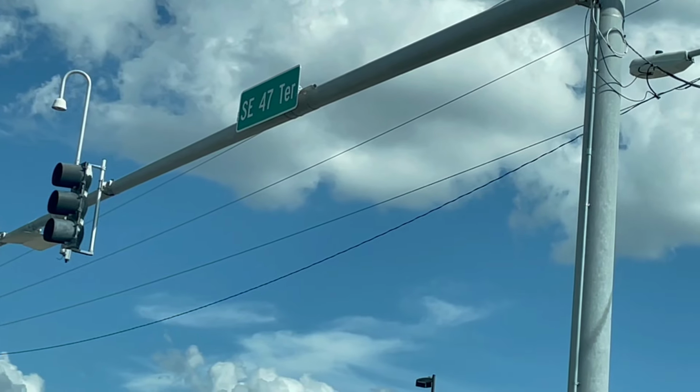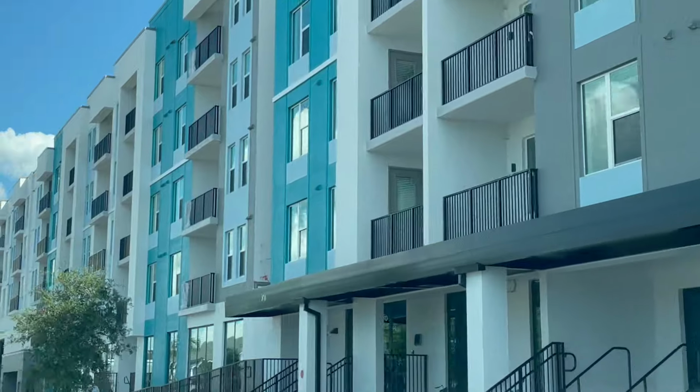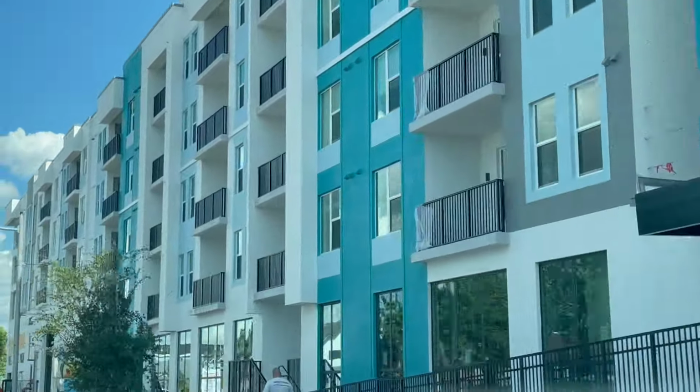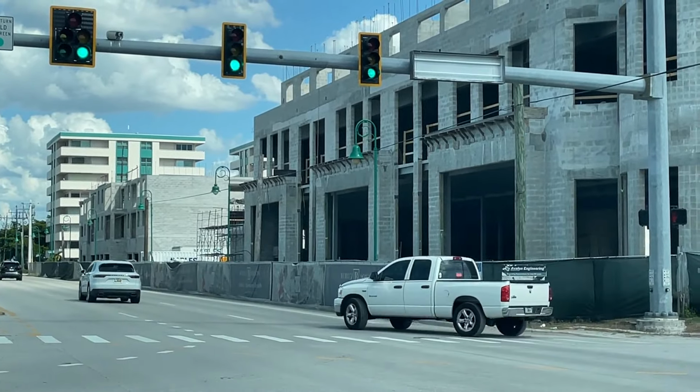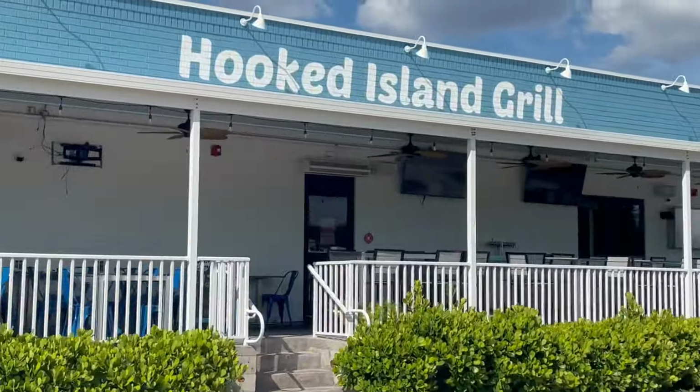We're right down the street, walking distance from downtown Cape Coral, that really trendy southeast 47th Terrace district where all that beautiful new development is going in, like the Cove on 47th and the Bimini Basin project. And there's tons of really great restaurants and shopping and all that kind of stuff within walking distance from here.